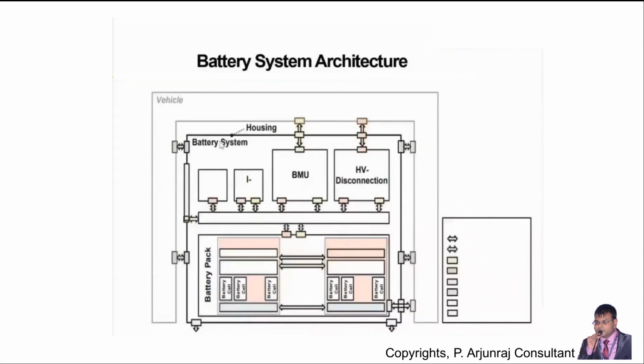And you also have the mounting interface, which connects the battery with the vehicle bodywork also.